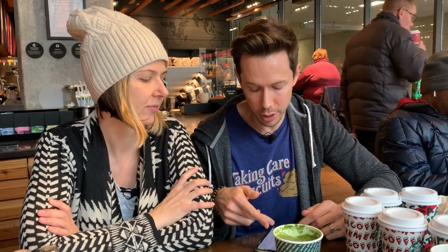But the problem is the green tea mixture already has the sugar in it, based upon the website. See right here? It says matcha tea blend is sugar and then green tea. So there's more sugar than actual green tea here. So this is a bummer. And it still has that raw, very strong flavor. Yeah. All right, I want to go to peppermint.